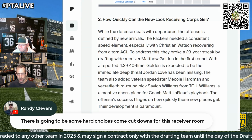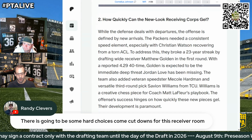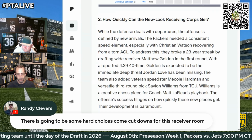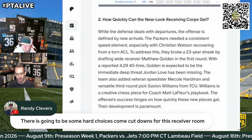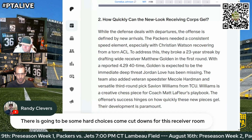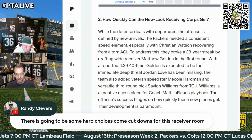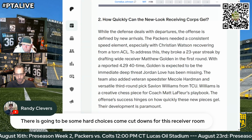I agree. We know why we brought him in, right? Obviously. I think he's going to show all of us why he's going to stay. And I fully believe that he's going to make this 53. I think it's going to be a tough cut down at the receiver position in general with all this talent. But I don't know, man. I think there's a pretty good case for him staying just because we talk about the leadership, the guy's a champion, we've been down that road.